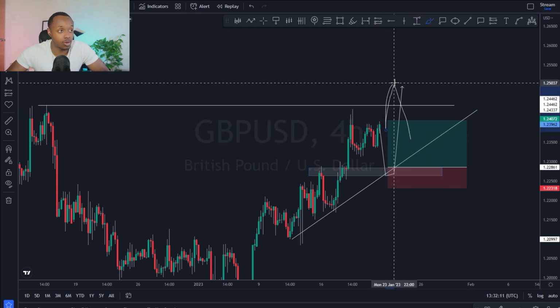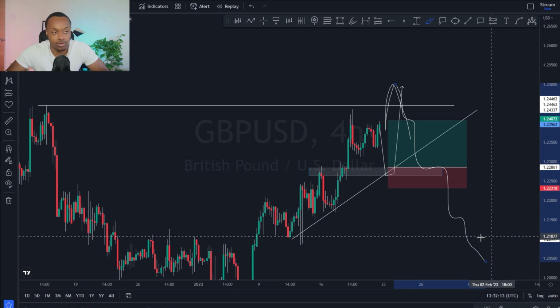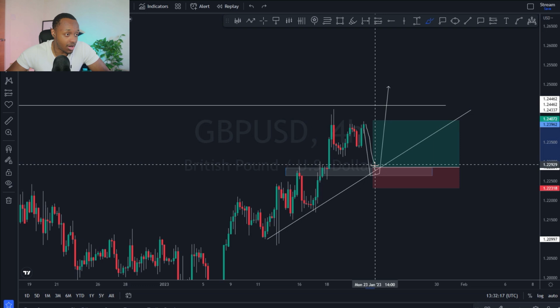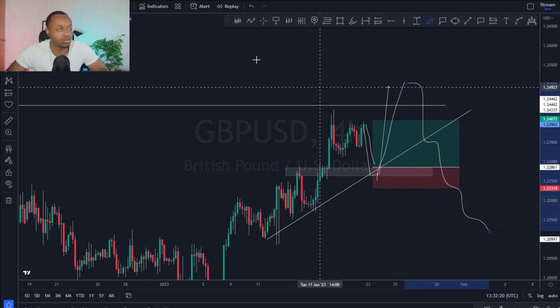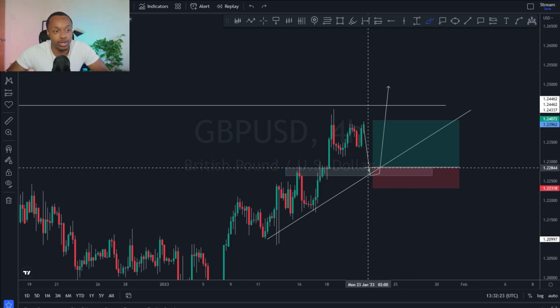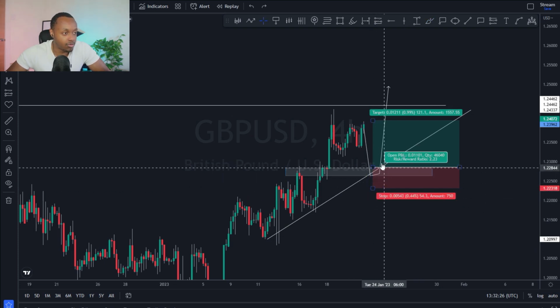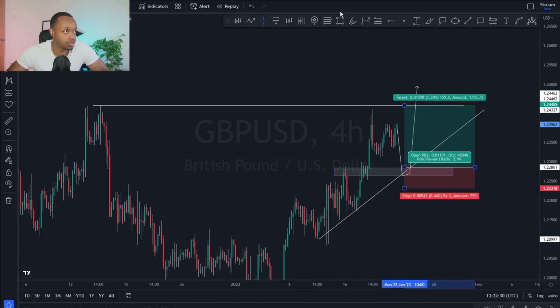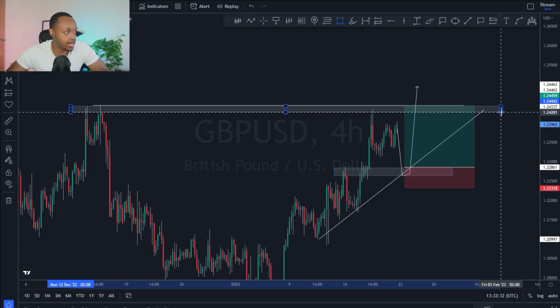Reason being, we've taken out liquidity and now the market can have that deep retracement. So hopefully the market doesn't do that. It falls to the downside first, then takes the highs, and then takes the bigger retracement later down. So that's the plan there for Pound USD. Target area at 1.22800. We'll look for confirmation around here to buy, probably in that hourly time frame. And again, back into the resistance there as targets to take out those highs.